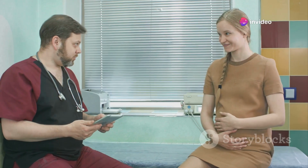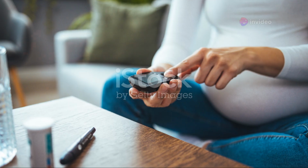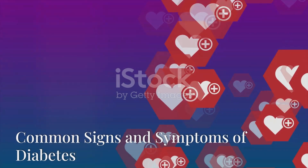Previous pregnancies with gestational diabetes increase the risk for future pregnancies. Having a large baby in a previous pregnancy can also be a risk factor.